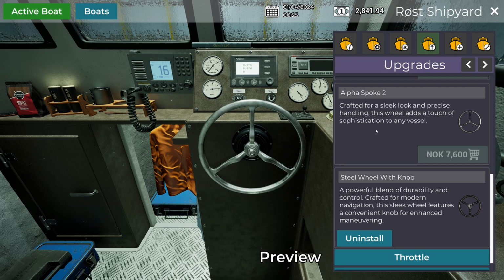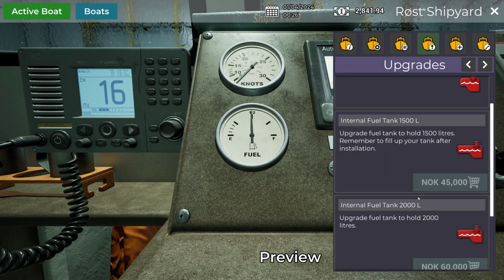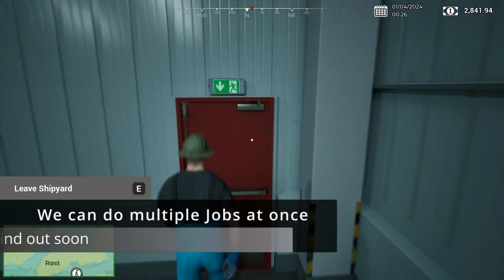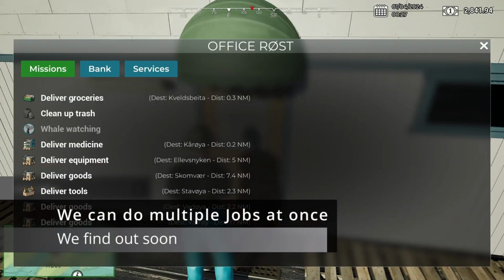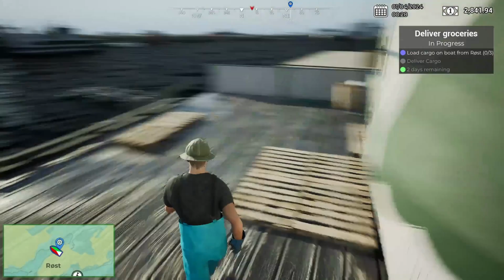Alright, so we've upgraded the wheel, the prop, and the throttle. Next thing we will be doing is upgrading the engine. So let's go back out. Let's pick our first job. We're going to break into a time lapse here to try and get these delivered around and make a bit of coin. So periodically we'll just keep dropping in and out, and grabbing these. Let's do the groceries first because people need their groceries.